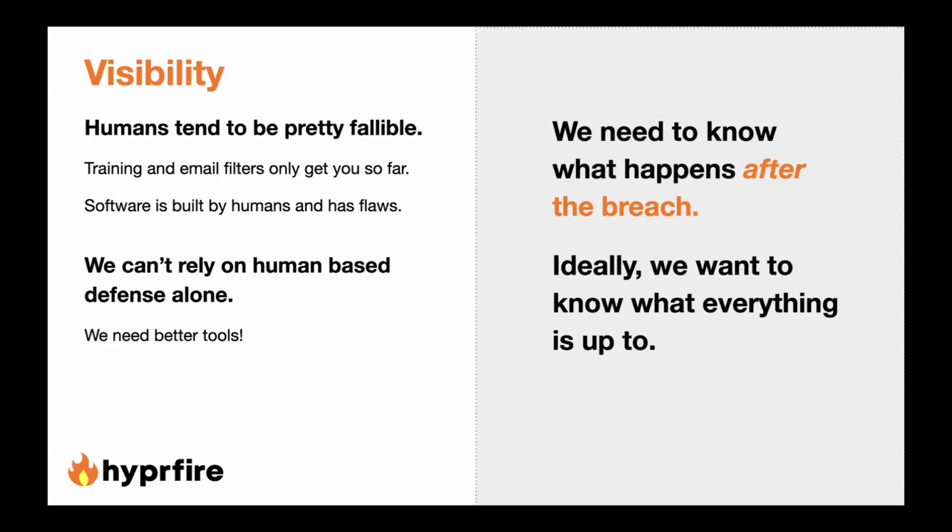You might think AI is a good solution for that. Unfortunately, AI is learning from us, and we're flawed, so the AI learns the flaws. This is one of the major problems they have right now. So categorically, we can't rely on defending using humans alone. We need some sort of second, backup, right? Something that'll tell us more than just what the humans are doing. We need tools that let us see what happens after someone gets in, where they get in, what they're doing, and what they might be trying to do next. We need to know what the computers are doing.